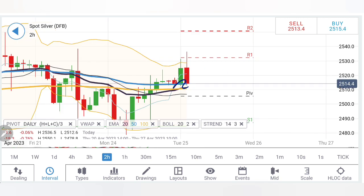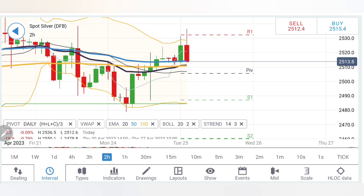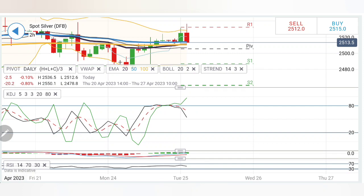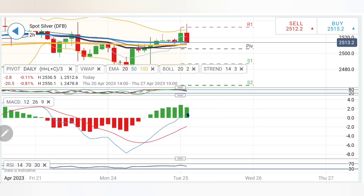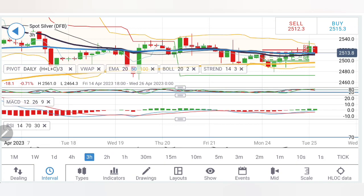On the 2-hour charts, higher lows, higher highs, trying to trade within this channel. There is a long tail in the previous candle. Wait for it to give a breakout below 2510. Certainly you can sell, but then 2505 and $25, these two levels need to be taken in order to show a confirmed reversal. Below that, you can say 2490, 2480 levels are going to be there. Stochastic was overbought looking down. The MACD started to converge here. Right now it's still bullish. RSI has started to look down, trying to show little weakness.